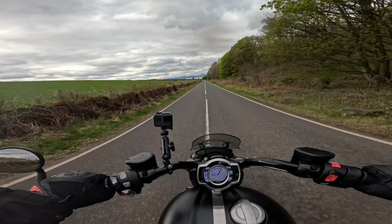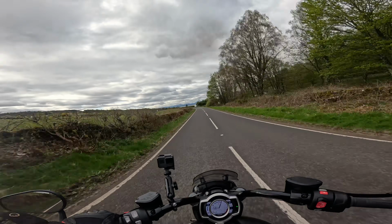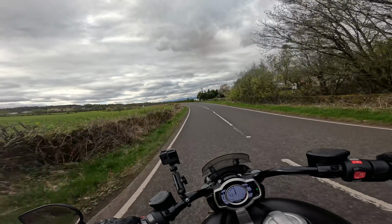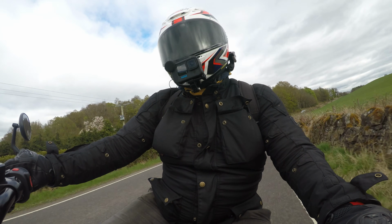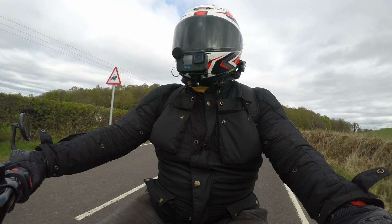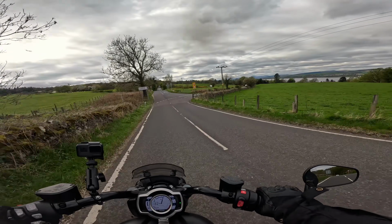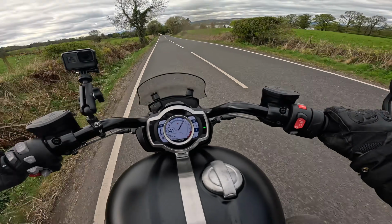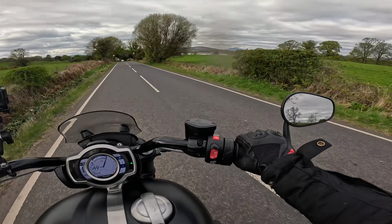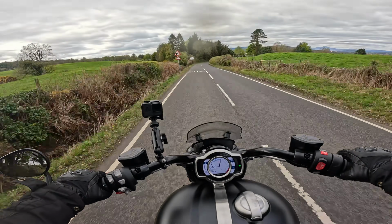I've ridden the Rocket 3 a number of times now, and it's a bike that I just love to throw my leg over, because you just know that it's going to be an event and it's going to be a blooming good day. It's superb, and I honestly wish I could get my hands on one for myself. I just love it. It's so gorgeous.